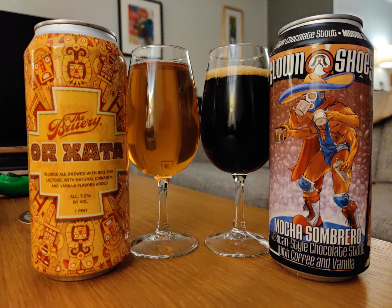I like Clown Shoes a lot. They do a lot of really interesting beers, and they do a lot of really fun, crazy kind of things. Their packaging is always just really over the top. Yeah, always top notch. But this beer is not working for me. No.